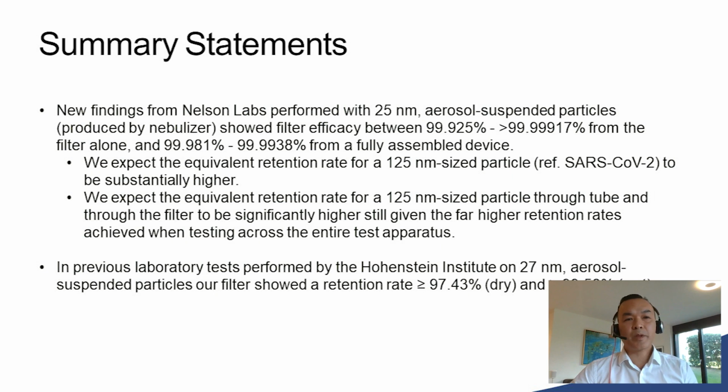To summarize, new findings from Nelson Labs performed with 25 nanometer aerosol suspended particles showed filter efficacy between 99.925% to greater than 99.99917% from the filter alone, and 99.981% and greater from a fully assembled device.